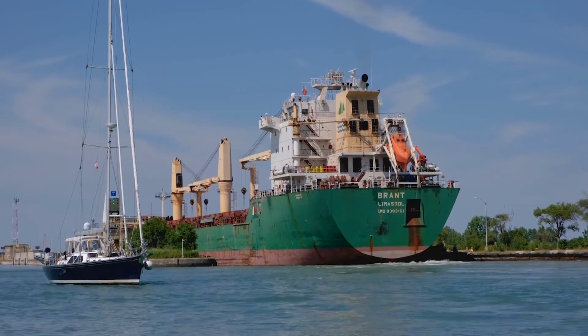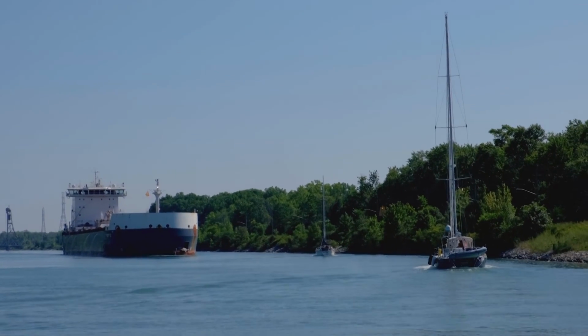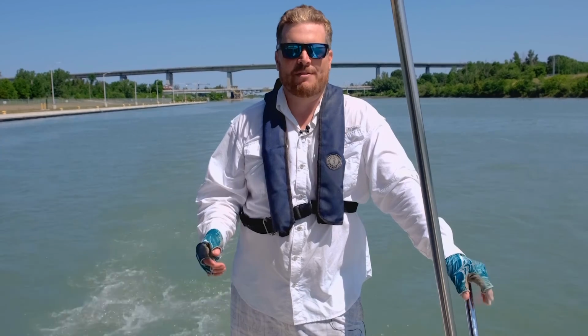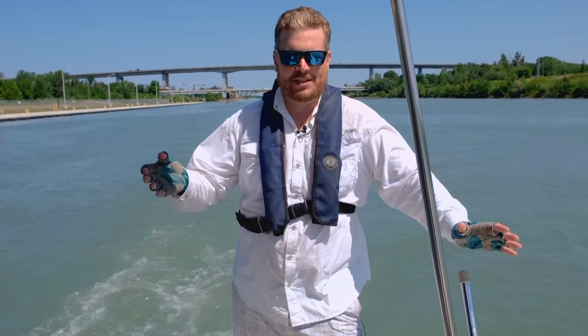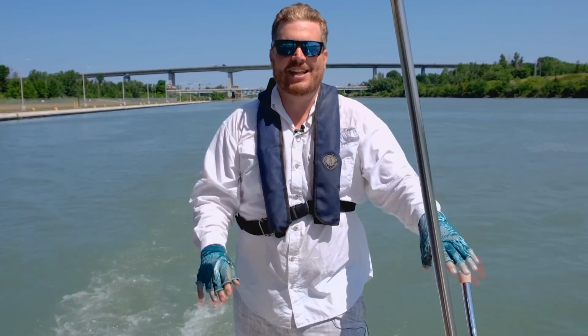I've done this 3 times now, twice upbound, once downbound, and it averages about 7 hours, though you do hear horror stories where some people have been in here for 24. So make sure you've got enough food and drink and fuel and supplies for at least 24 hours. You very unlikely will need it.